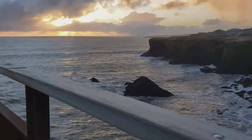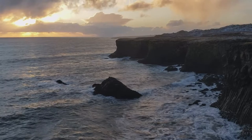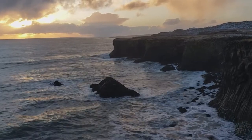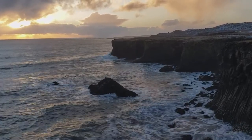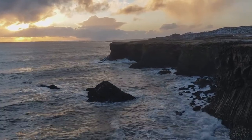The arch rises from the sea, with waves crashing against its base, creating a dramatic and picturesque scene. The arch also provides a unique viewpoint to appreciate the surrounding rugged coastline and the vastness of the North Atlantic Ocean.